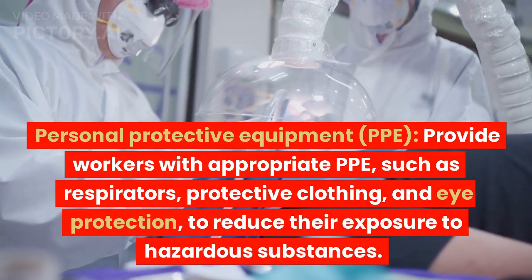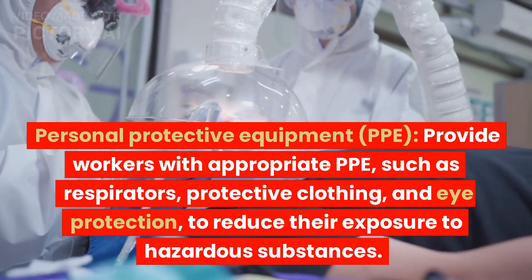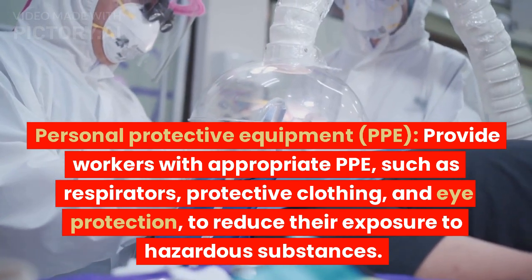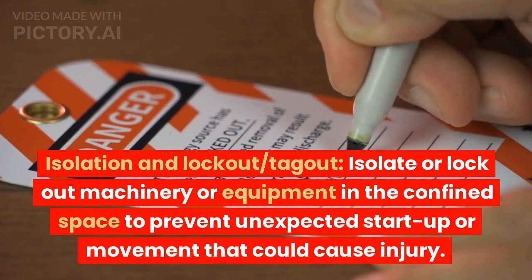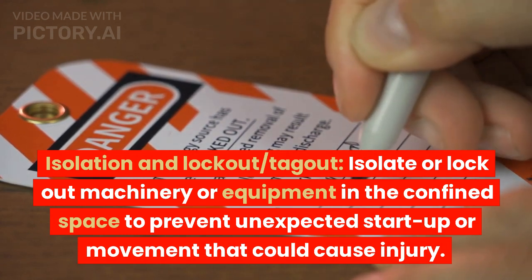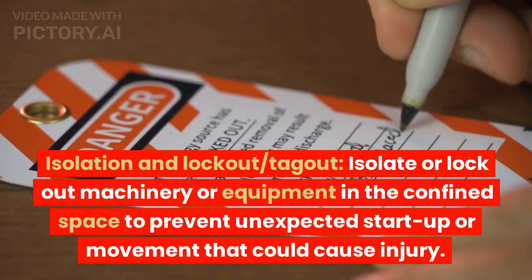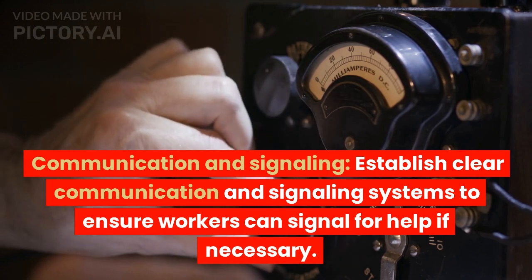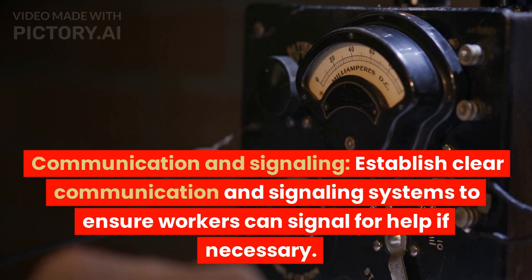Personal protective equipment, PPE. Provide workers with appropriate PPE, such as respirators, protective clothing, and eye protection, to reduce their exposure to hazardous substances. Isolation and lockout, tagout. Isolate or lock out machinery or equipment in the confined space to prevent unexpected startup or movement that could cause injury. Communication and signaling. Establish clear communication and signaling systems to ensure workers can signal for help if necessary.